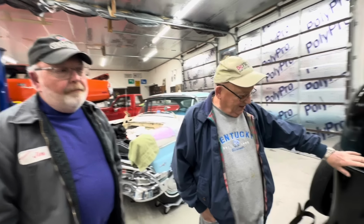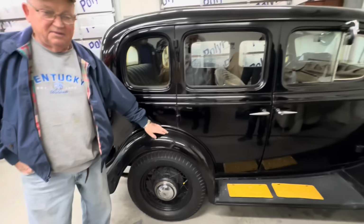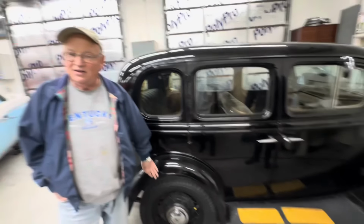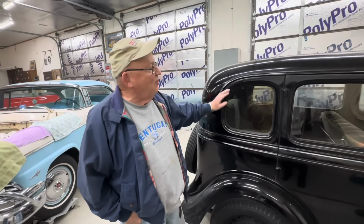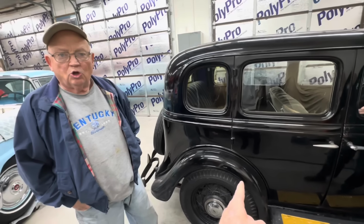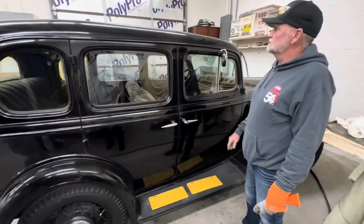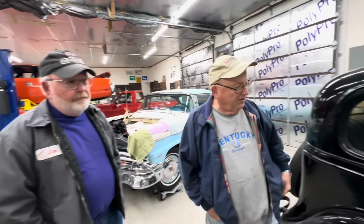So when we got it, it all looked like this. And really, believe it or not, that's hand polishing with a little buffer to get any glow back out of it. That's all the original paint and everything on that. That's 1935 model paint. I don't think it's ever been waxed in its life. It's crazy. That's the original interior in that car.